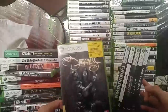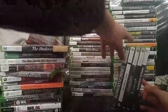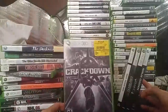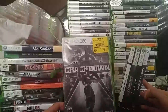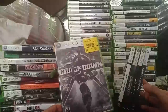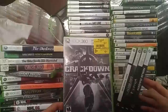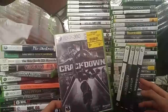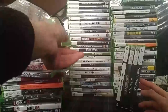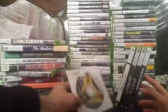The Darkness, I barely just started playing this, don't really have much to say. Crackdown. Yes, Crackdown. I actually got this for free recently with Xbox Games with Gold. I've been meaning to try it out, but, well, I'm aware that the games kind of get worse, especially Crackdown 3. I've seen footage of that game, and that game does not look as good as it should. Rage. Oh wait, hang on. Yeah, I missed one. Oh, Time Shift. Yeah, I haven't really played this, so I can't really say much.